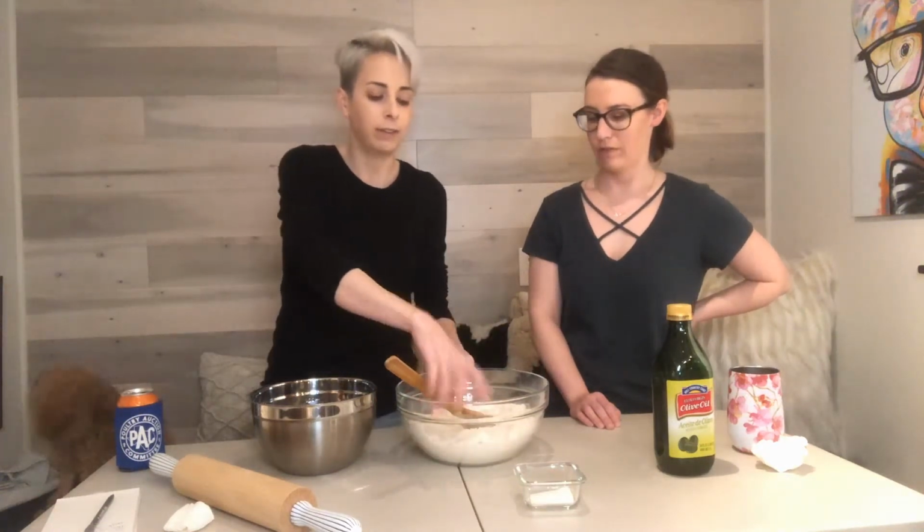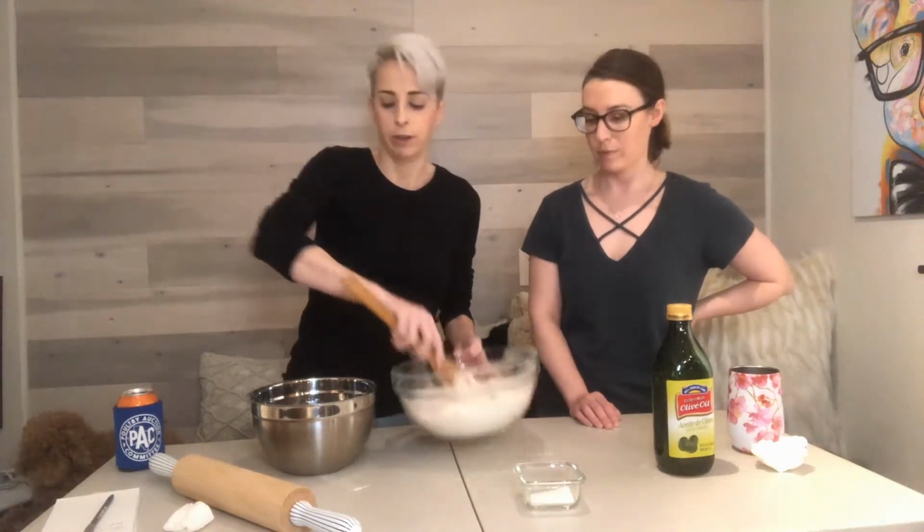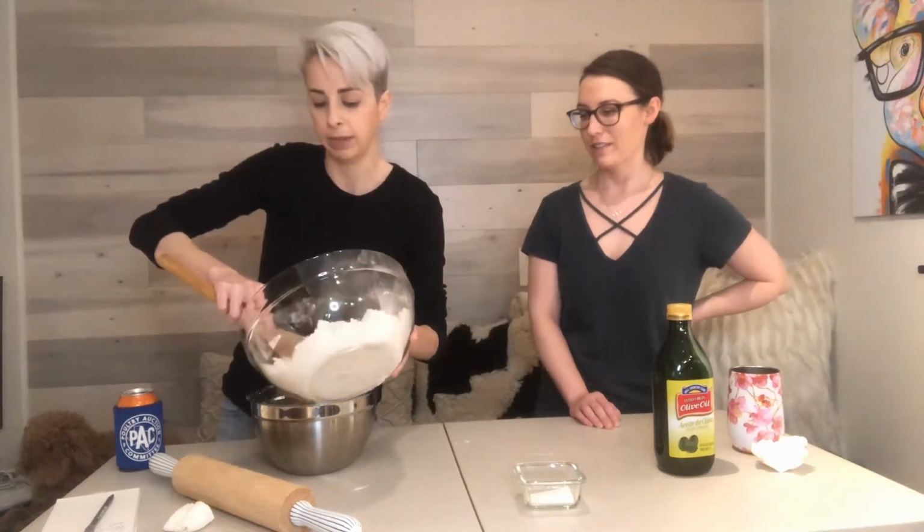Gotcha. So the dry stuff, and I'm probably going to end up using this glass bowl because it's bigger. Yeah. But we're going to go this way first. And I don't immediately use all of my flour. Okay, so you put it in like parts.